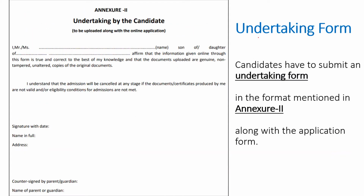The candidates have to submit an undertaking form as per the format given in Annexure 2. So this is your undertaking form format. This is available in Annexure 2, and it's also available on the website. So you need to fill this undertaking form, take a scanned copy of that, and attach that in the online application. And you also send the same certificate by post.